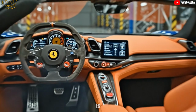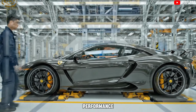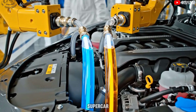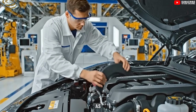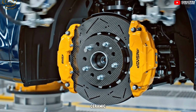The cabin is sealed, a cocoon of luxury within a beast of performance. Precision fluids are the lifeblood of the supercar, engineered for extreme thermal stability. Stopping power is as critical as speed, provided by aerospace-grade carbon ceramic brakes.